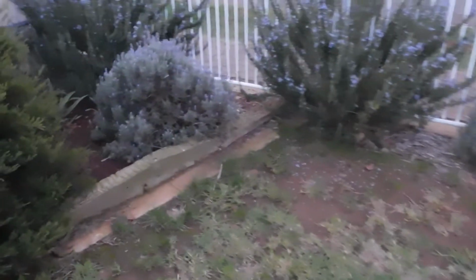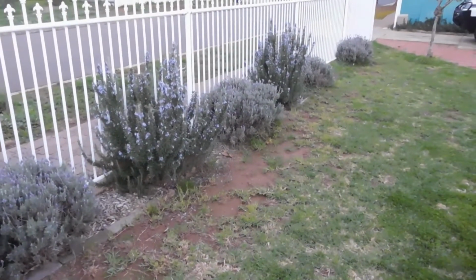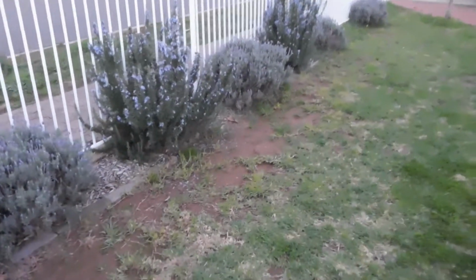So pretty much the same sort of deal here. I rototilled it, added in gypsum and sandy loam, and seeded it and kept it wet until it grew. Also put in a bit of a hedge there of lavender and rosemary. It's just starting to rain, so I'll go undercover.